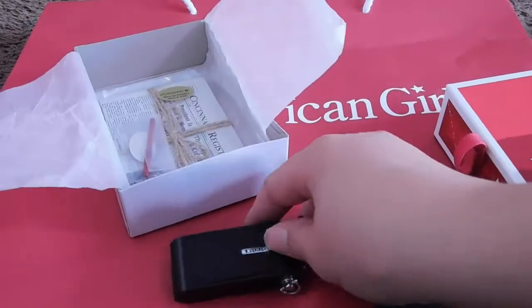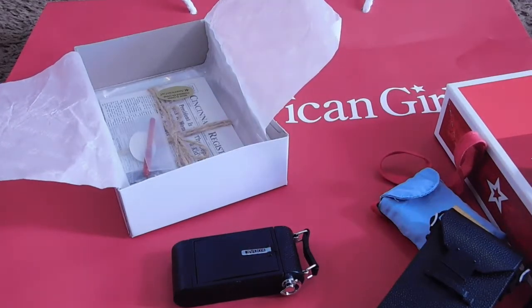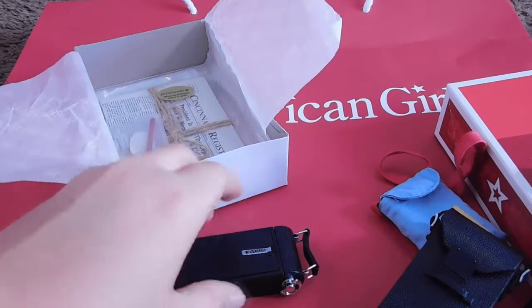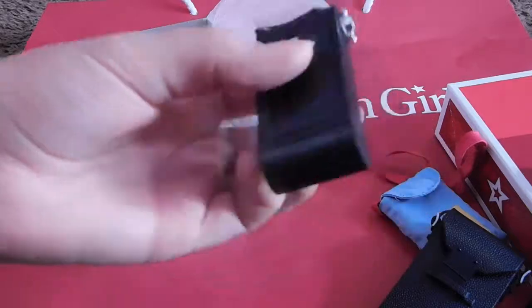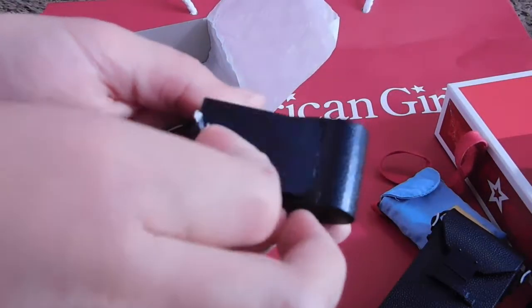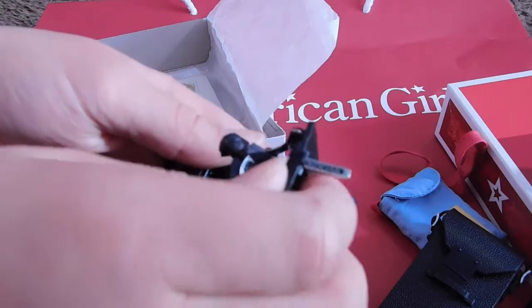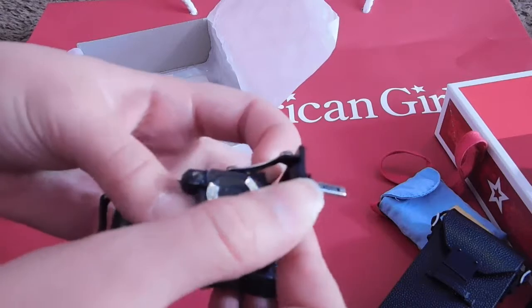And I looked at this before on a video of someone else who was opening up her reporter set, and they said it was kind of hard to open up the camera. And I went to the American Girl store yesterday in Atlanta, my first time ever going to the one in Atlanta. And I saw it was open and I couldn't figure out how, but just now I figured it out. So yay me.